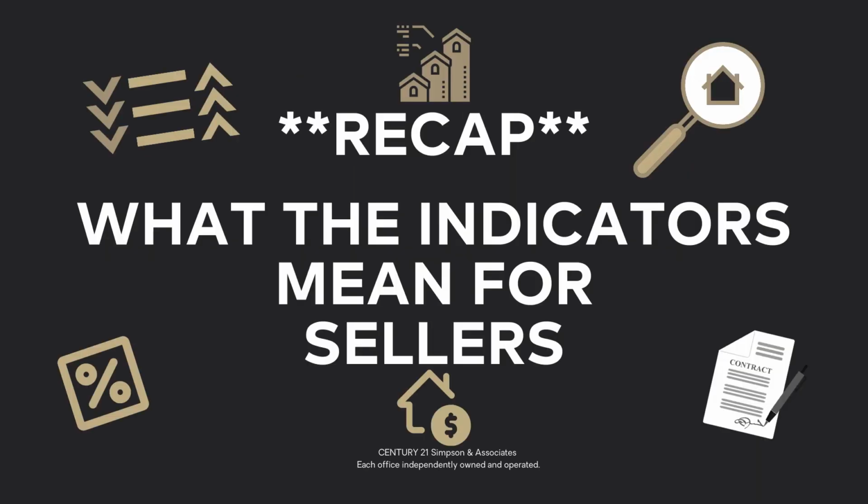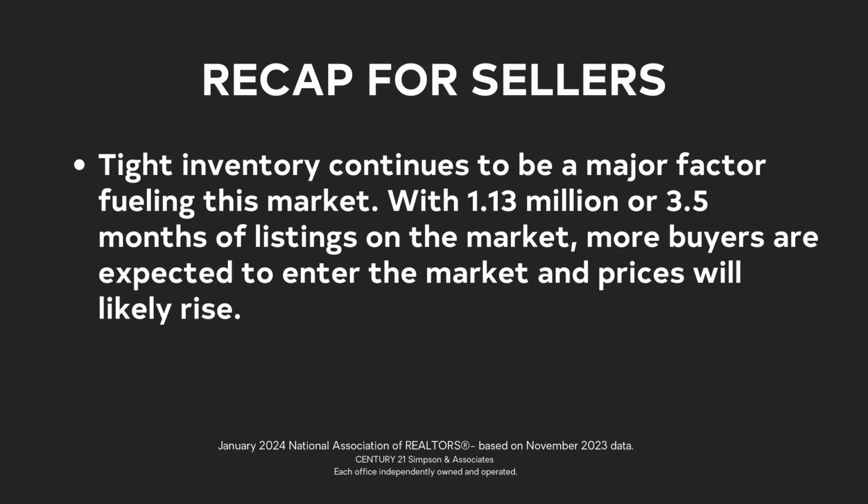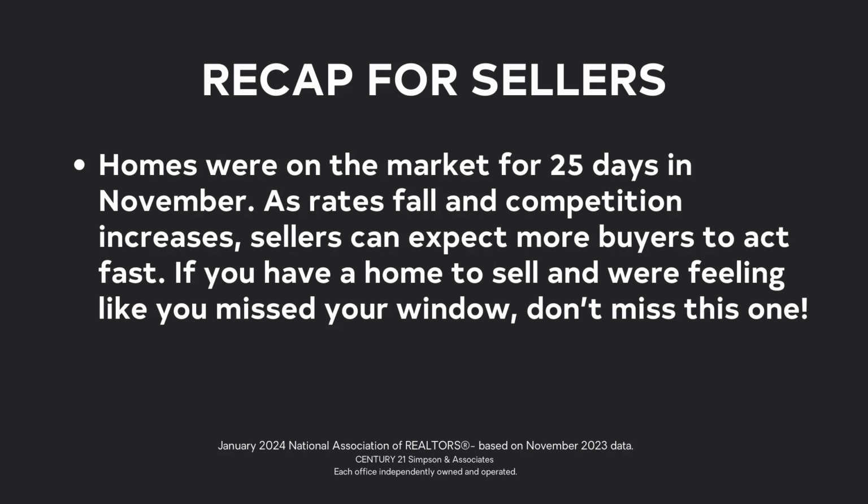Let's recap what sellers need to know. Prices in November were up 4% compared to last year. Tight inventory and strong buyer demand could lead to more price increases over time. Tight inventory continues to be a major factor fueling this market. With 1.13 million or 3.5 months of listings on the market, more buyers are expected to enter the market and prices will likely rise. Homes were on the market for 25 days in November.